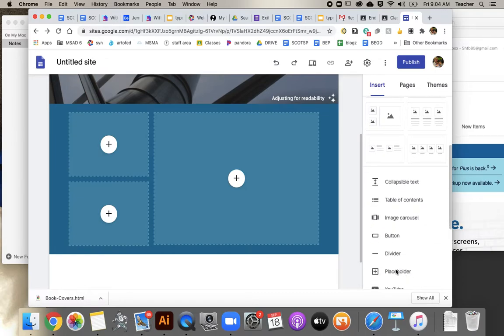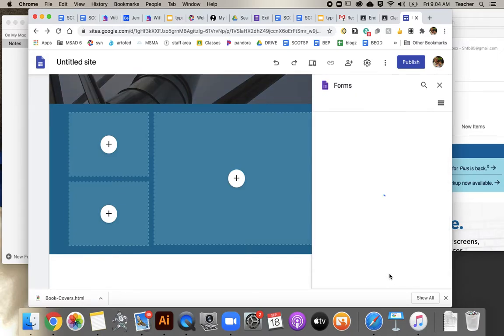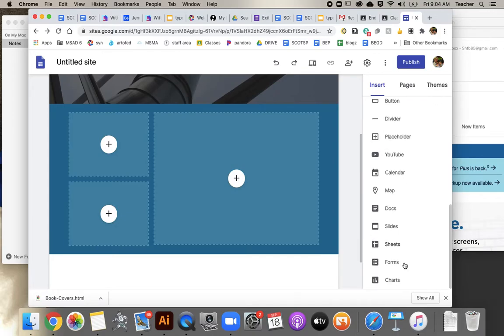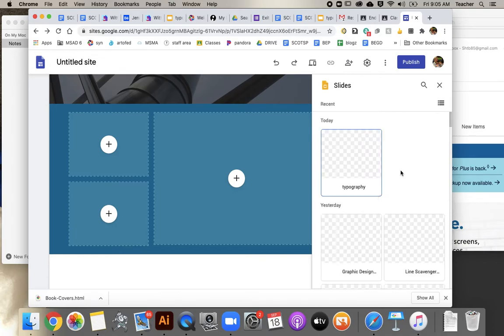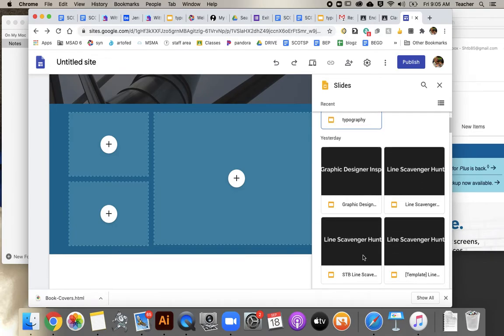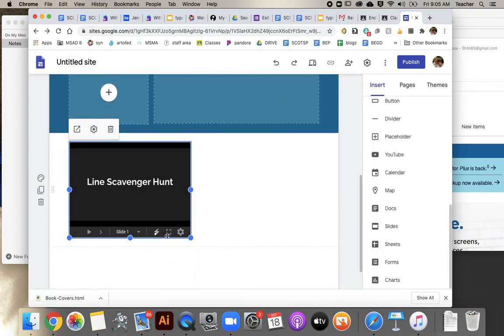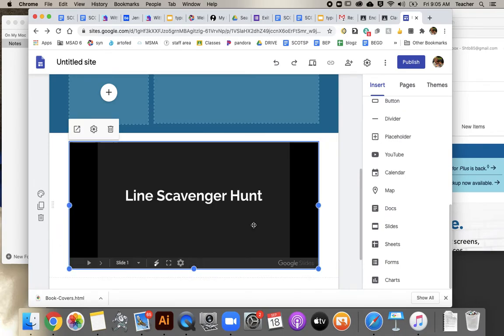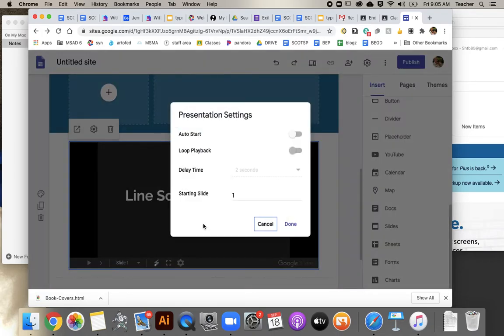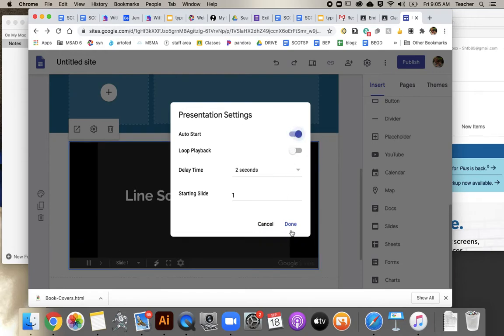Another thing that's sort of exciting that I saw is that you can put in slideshows. So those of you that are a Scott, you probably started making your slideshow, and that's going to be a really easy way for you to insert. So I can put my slideshow right here. And now I can look at my photos. Woohoo. Auto start. And you can do whatever settings work for you.